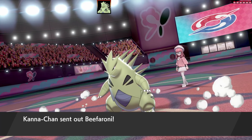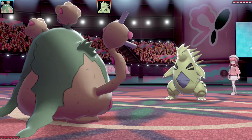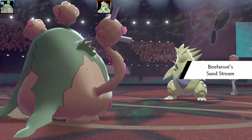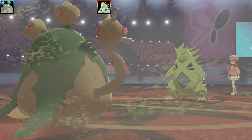This is the fourth battle, a fourth GMAX Pokemon. Okay, so leading off with the Garbodor, I like to lead off with Garbodor. It's quite an interesting lead. A lot of people wouldn't expect its physical presence at all. They normally set up Toxic Spikes, something like that.